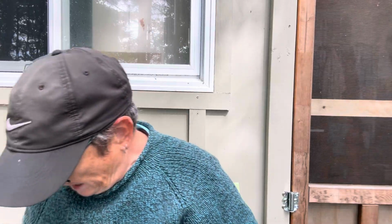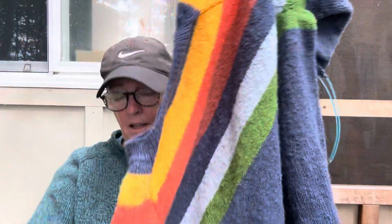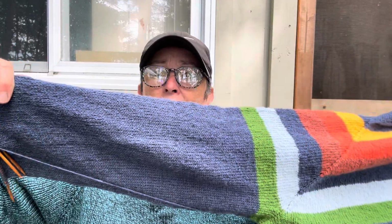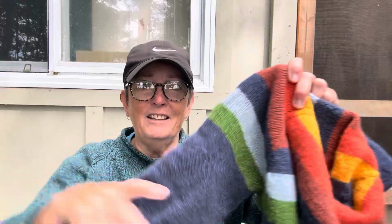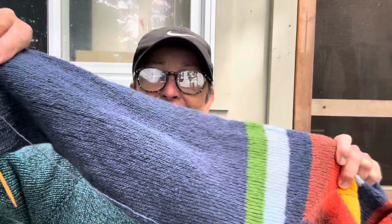My other project, look at this. I got a sleeve done. One sleeve. You know what it shows me? I don't have TV here, and I have very little internet service. You know the little cone that shows you your internet? I have the very bottom dot here, and it just shows me that for knitting sleeves, I need to go home and watch a lot of television to get this done.